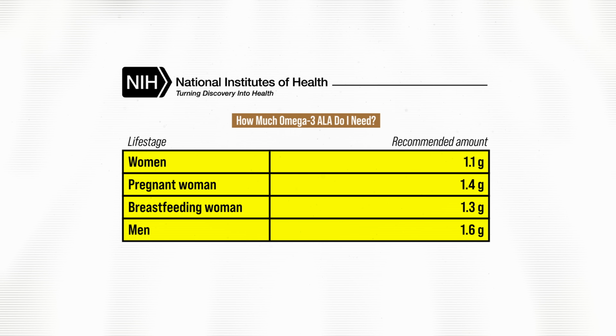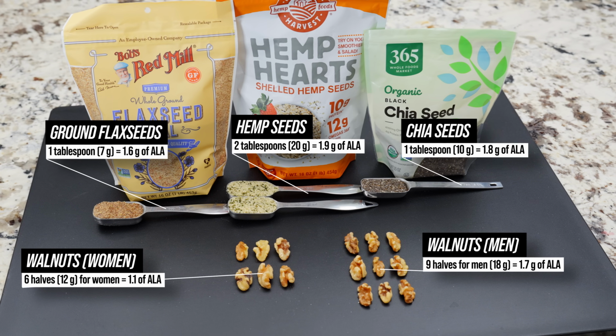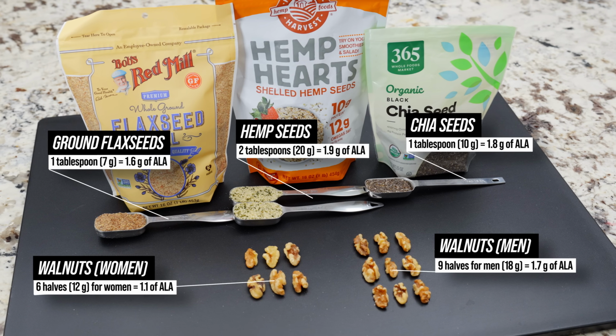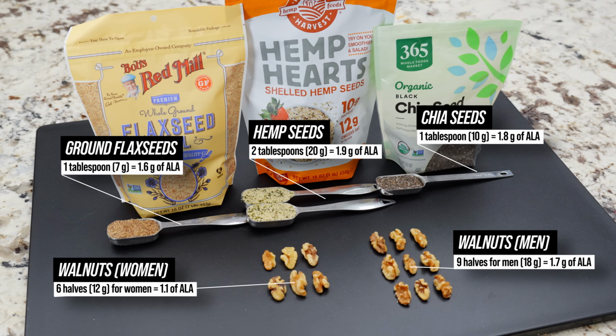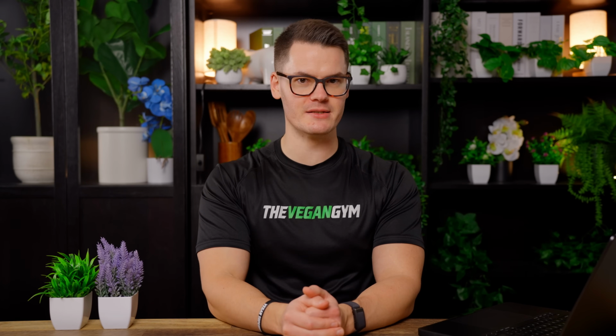You can meet your daily ALA needs with just one of the following: 1 tablespoon of ground flax seeds, 1 tablespoon of chia seeds, 2 tablespoons of hemp seeds, or 6 walnut halves for women and 9 for men. Pregnant and breastfeeding women should aim for 8 and 7 walnut halves, respectively. To maximize absorption, be sure to grind your flax seeds and grind and hydrate your chia seeds. A simple way to do this is by blending them into a smoothie with a high-powered blender.